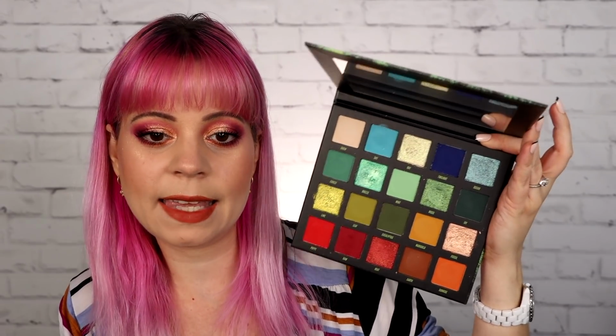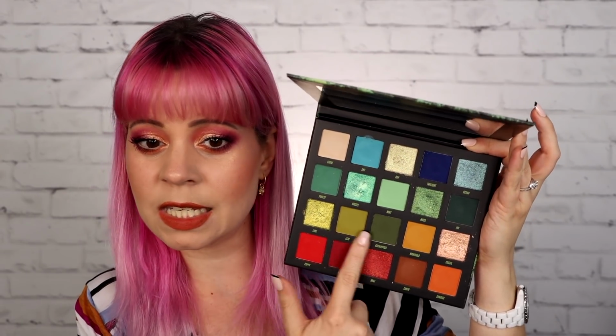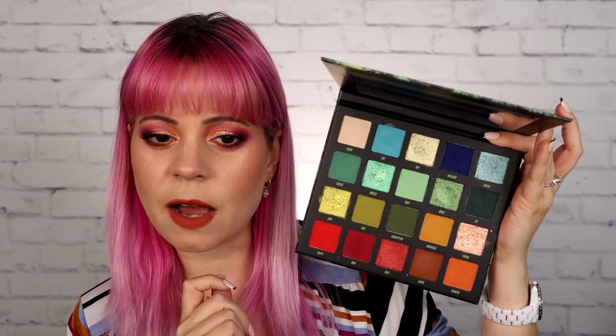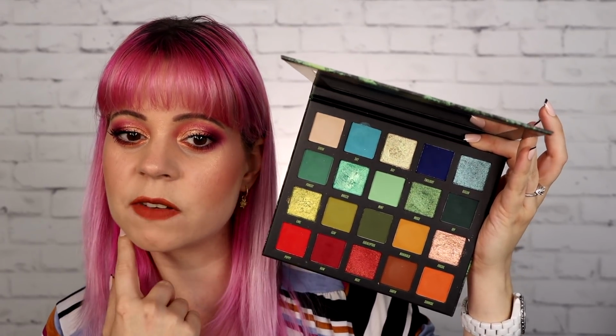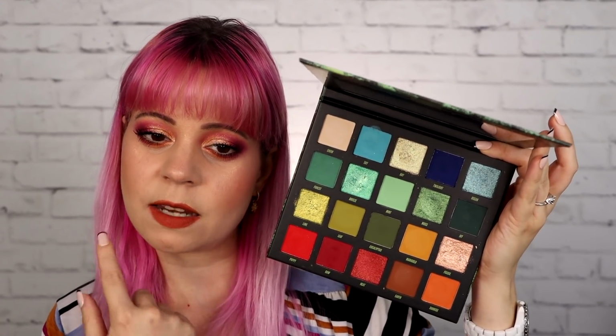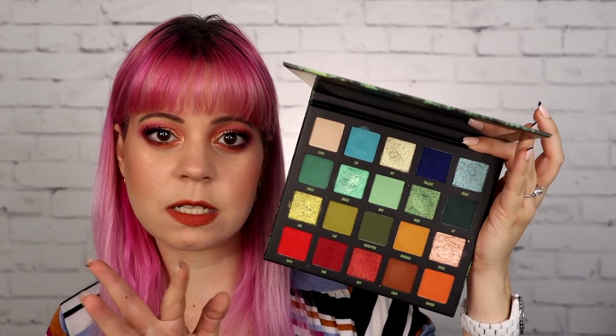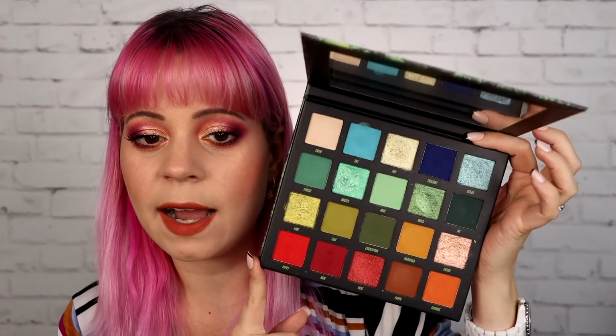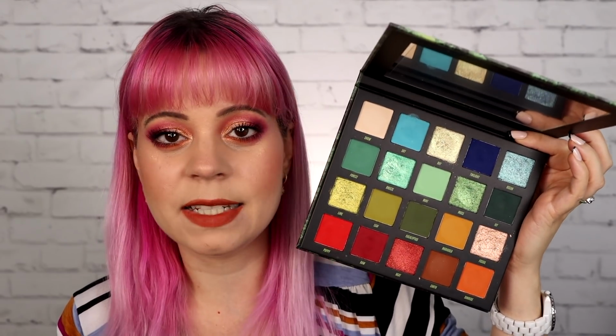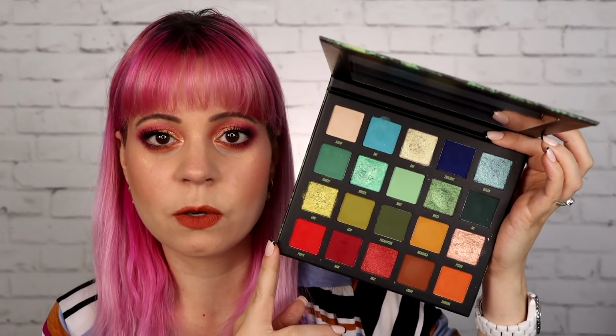Okay, let's talk a little bit about this palette. Now, there are a couple of shades in here that I haven't really dipped into, and I think it is basically just these right here. Maybe the brown. I don't think I touched the brown or this one, but other than that, I'm pretty sure I used every single shade in this, except for like some of these dirty greens and mustards. But I had a really good time with this palette. You guys saw the looks that I did, and you saw how I did them, and I didn't have any issues at all.